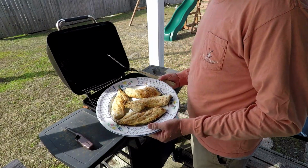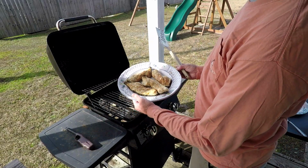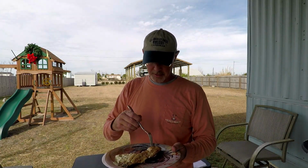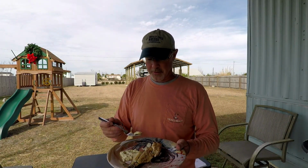All right, so there we go. Lovely plate of fish. All right, so I'm gonna let these cool for a second, and then we'll take a bite. All right, so I'm gonna try this fish. I'm gonna try it without the tartar sauce first.